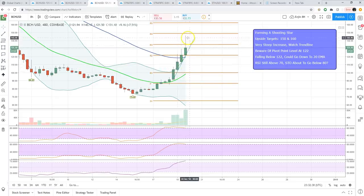So look out if we will form a lower low and a lower high here for the next candlestick. And if we were to break this trend line, we could fall down first to 122 here, but we could easily fall lower down to the 20 EMA if things were to go to the negative side. But the RSI is still above 70, as we can see down here, but the stochastics are right at the border around 80, so it looks like they want to go down, but we'll see.